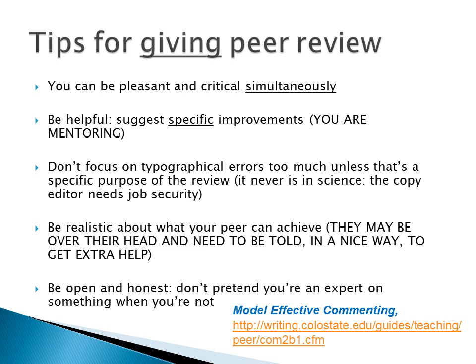Something else is you want to be realistic about what your peers can achieve. And again, you have to be careful on how you phrase things. A lot of times you're going to have to bring people in personally to talk about things. It may not be the best way to write it all down and give it to them, or you do that, but you talk to them first. And be open and honest. Don't pretend you're an expert when you're really not an expert. That's really a bad thing. You need to have credibility.